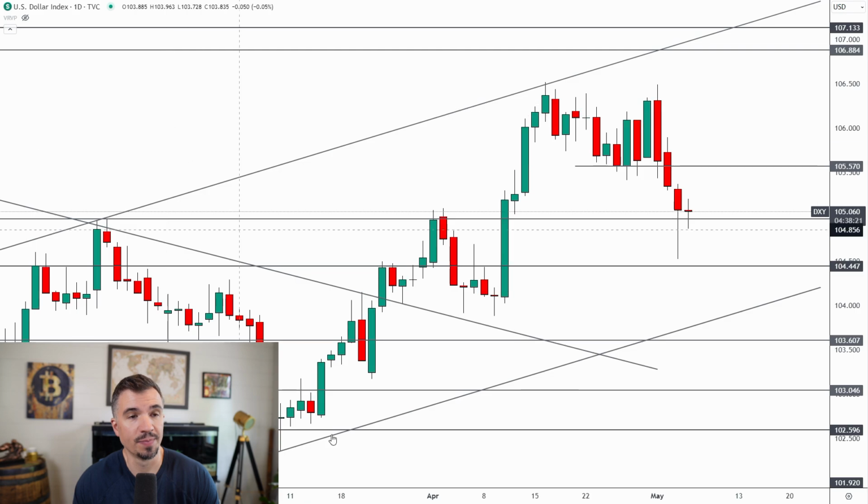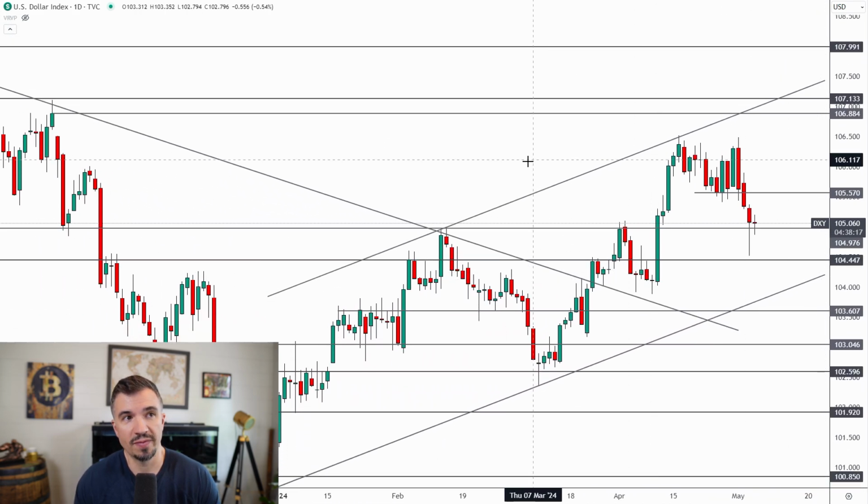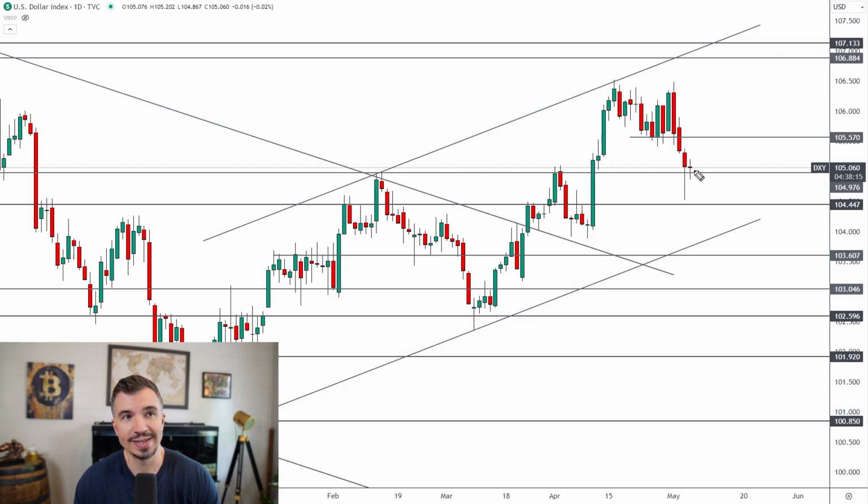All we can do is play the probabilities, right? And right now, a retest of 105 is not enough for me to go out and buy the dollar. So I don't want to short the euro or the pound just because there isn't anything here telling me that the market is likely to hold above this and continue this rally that we've seen so far this year. So you can see the dilemma here. On the one hand, I don't want to short the dollar into support. And on the other, I don't want to long it just because we do have a rather aggressive pullback.